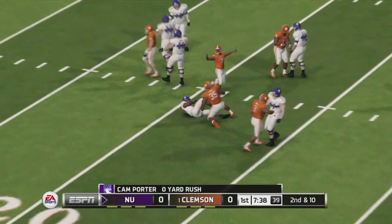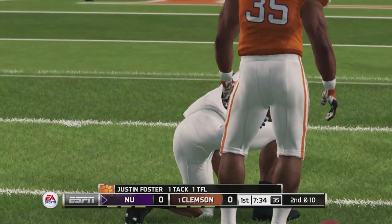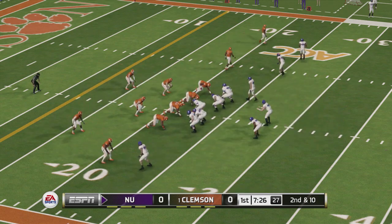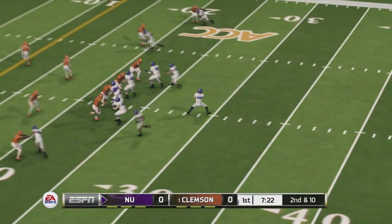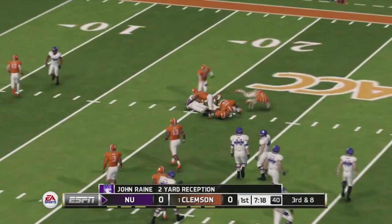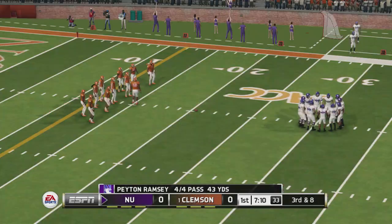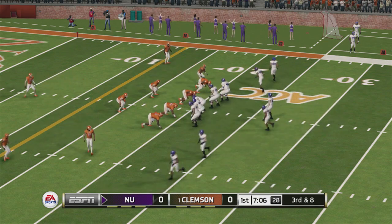Handoff brought down quickly. Quickly to the tight end. That's a great tackle at the 20. That'll bring up 3rd and 8. 3rd down, 8 yards to go. Ball on the 20.